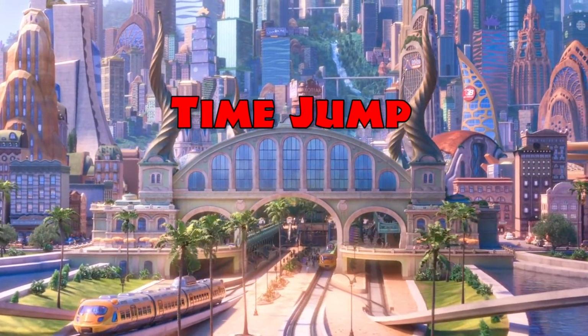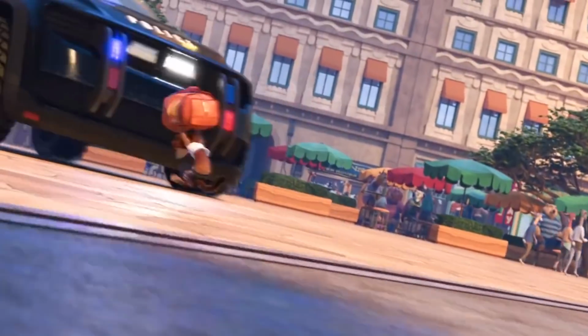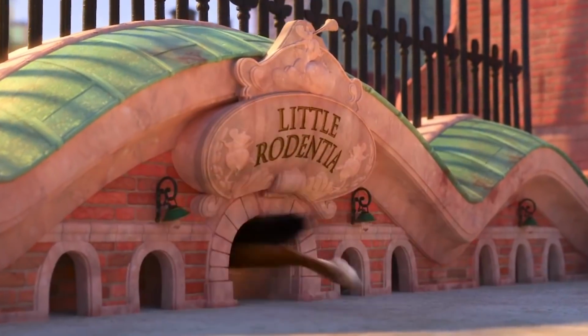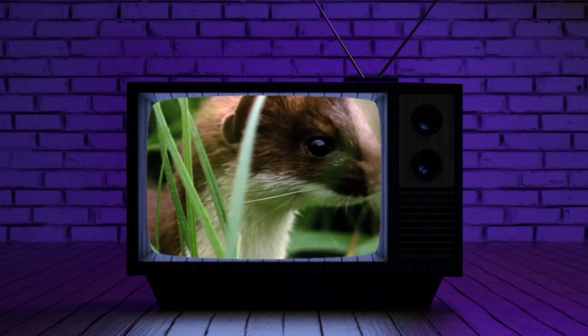Weasel or Stoat? Remember the slippery criminal from the film who goes by the name Duke Weaselton? Well, some fans are questioning if Duke is a weasel at all. People have pointed out that he looks more like a stoat than a weasel. After checking out some stoat footage on National Geographic, we're gonna have to side with the fans on this one.